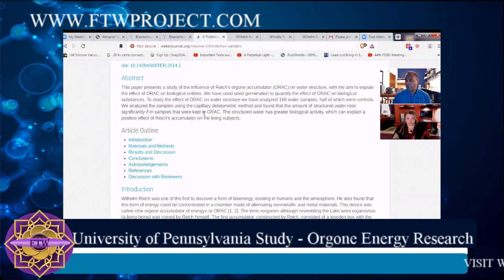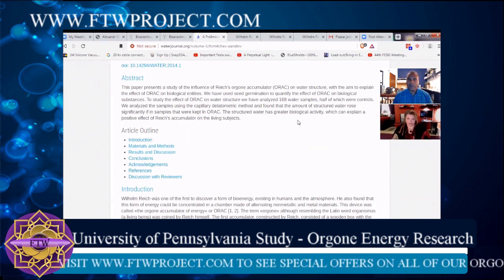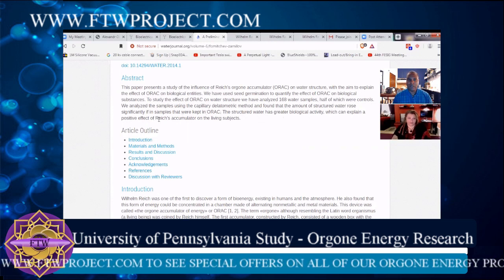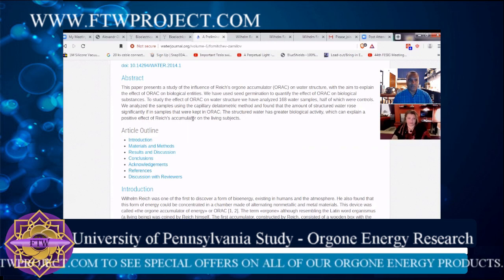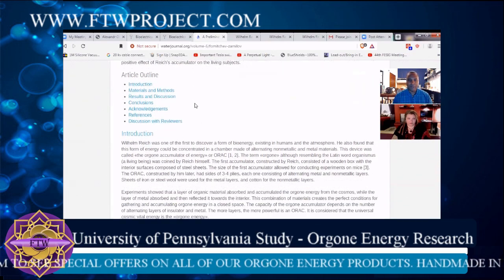Now this is important because it's tying Orgone energy directly to structuring water. So again, this could be applied to the technologies that have been derivative from the Orgone accumulators, including the orgonite composites that people are making today. So the structured water has greater biological activity, which can explain a positive effect of Reich's Orgone accumulator on living subjects. So again, you can look at this paper and just continue.